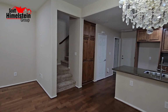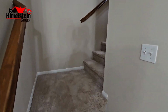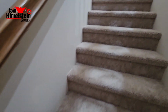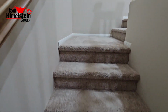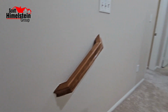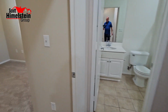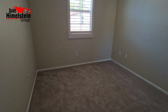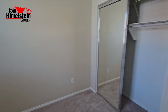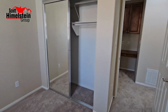All right, well, now that we got that out of the way, let's go upstairs and check out the second story. You might see the carpeting here. This is brand new carpeting that they just recently installed on this property. So you have 2 bedrooms and 2 bathrooms up on this second level. We'll check out the first bedroom to your left when you get up the staircase. Pretty good size. Again, remember, this property is only 1,300 square feet and it's 2 stories.